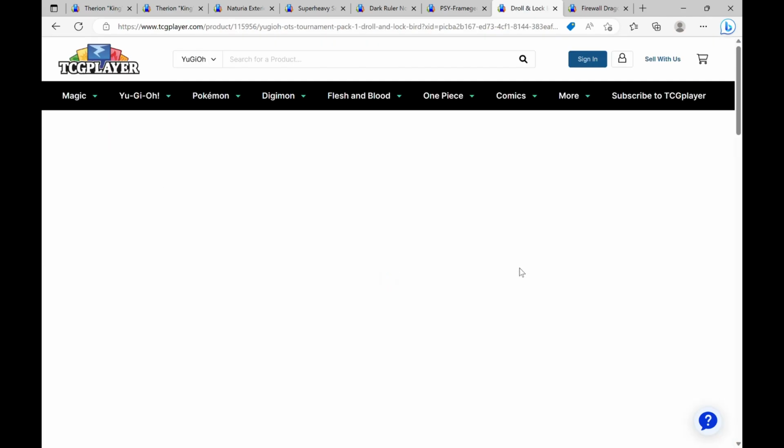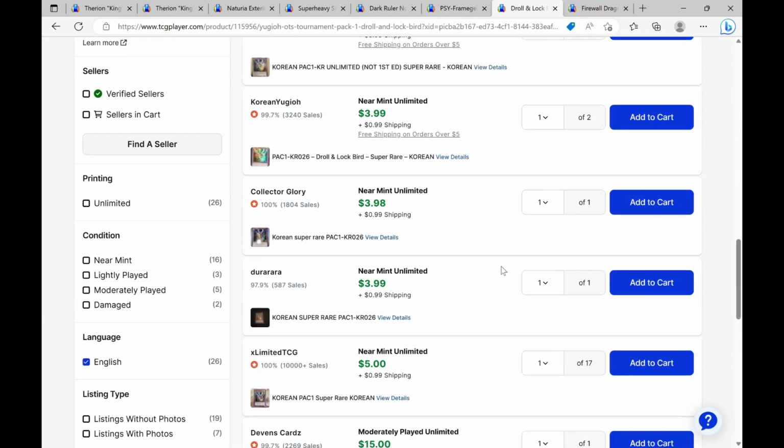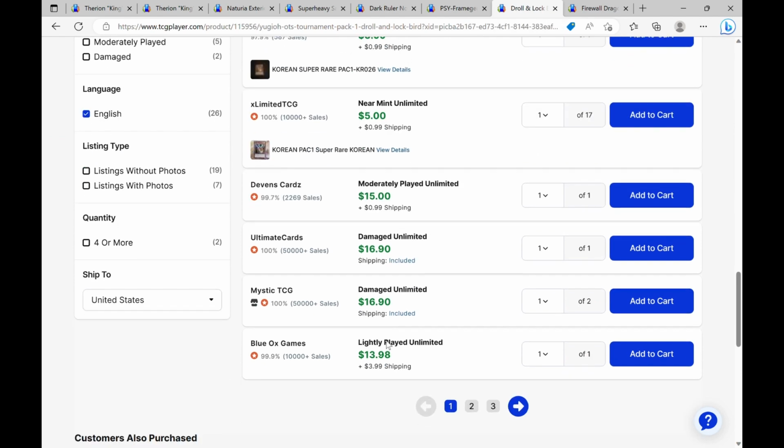The super rare, let's just go ahead and look at that super rare. All these cards are just completely going up. We got moderately played 15, damaged 16, lightly played 13.90. It's about $14. So those ultra rares are just crazy.